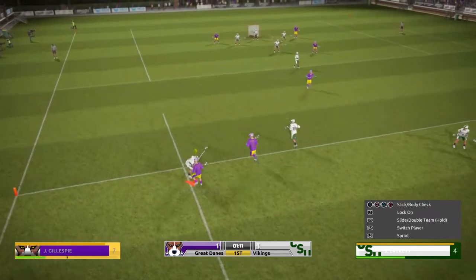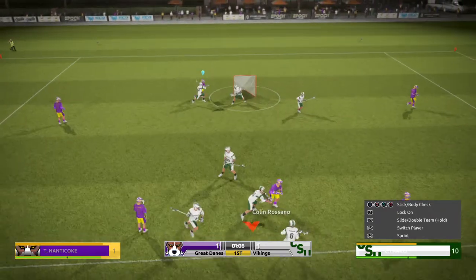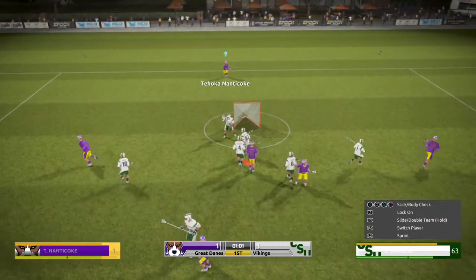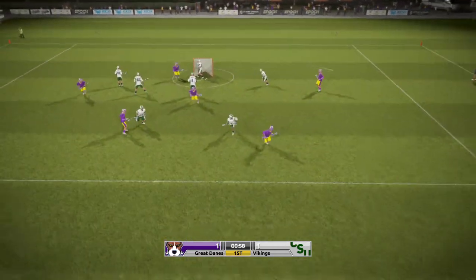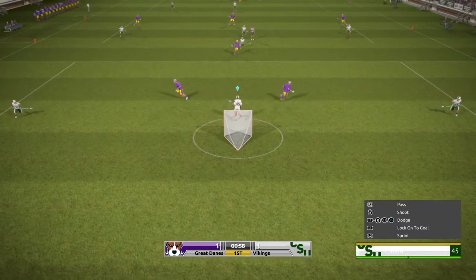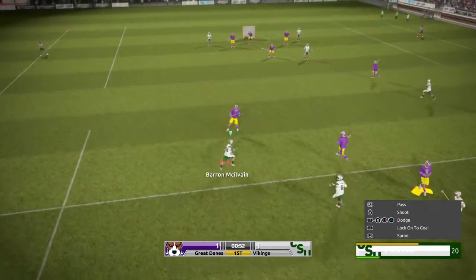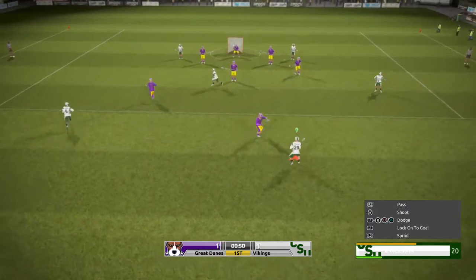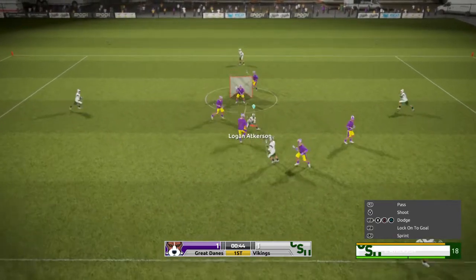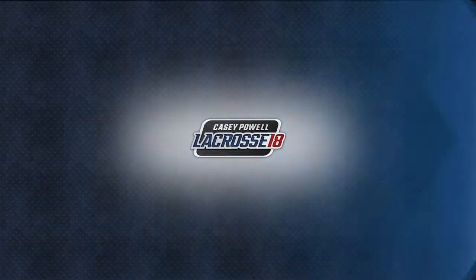Looked like one of my guys had gone into the crease on that last play. Hunt. Drops the hammer. Nice. Oh, off the post down there. Hit the pipe. Fires. The shot is off target. Oh, and Nanticoke gets called for the crease violation. A little too far there, and the ref flags it. Driving in. Oh, nice little dodge there. With a chance and score. That would get it around to Logan Ackerson. Are in front here after that goal.